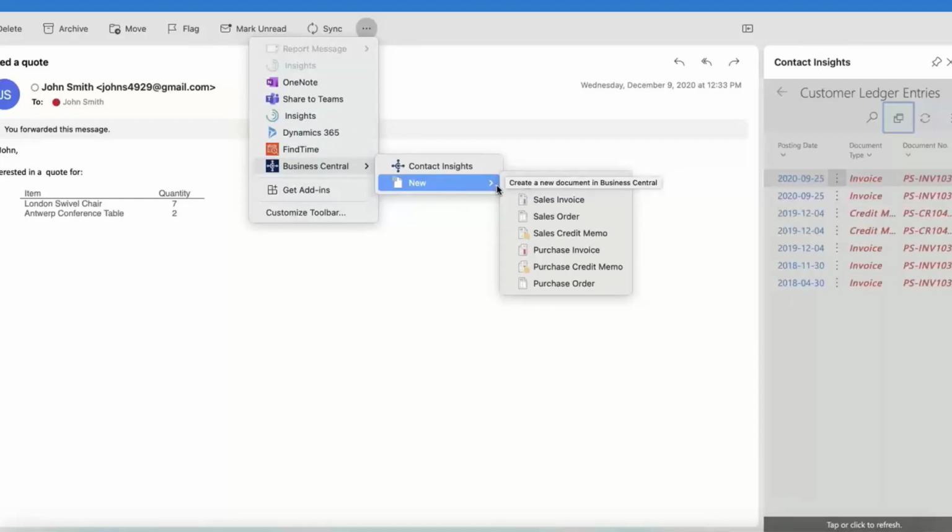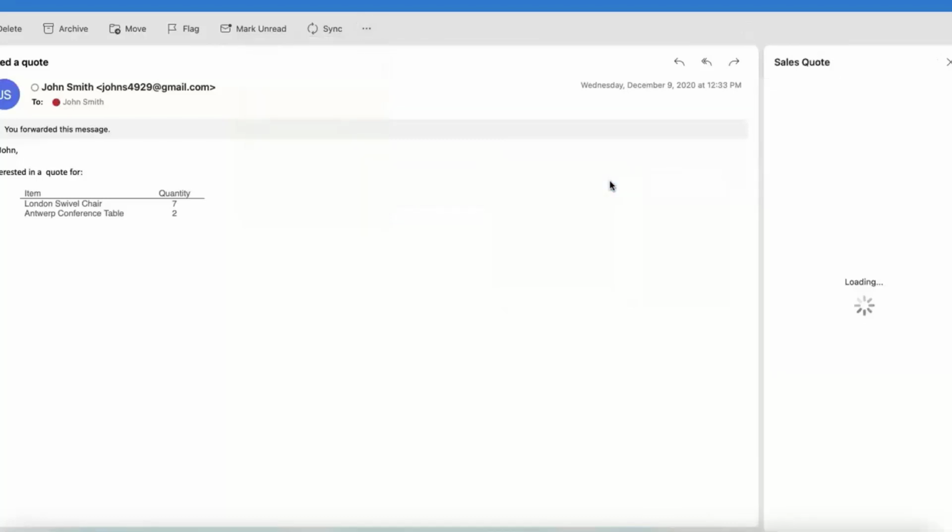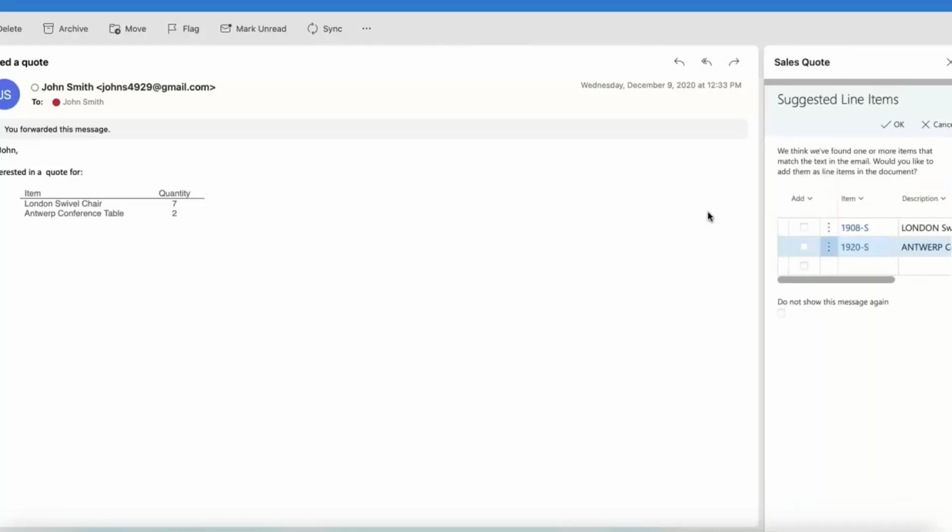So if I think this client's interested in a quote and I want to create a new sales quote, I'll go ahead and say, let's create a new sales quote here. And it'll take a few seconds over on the right-hand side of the screen. It's reading the email, and it's actually using a little bit of OCR and a little bit of artificial intelligence to say, hey, what's happening here? Like, what's this client asking for?